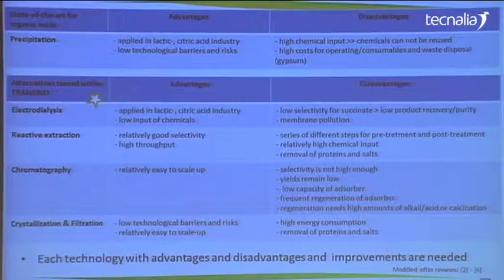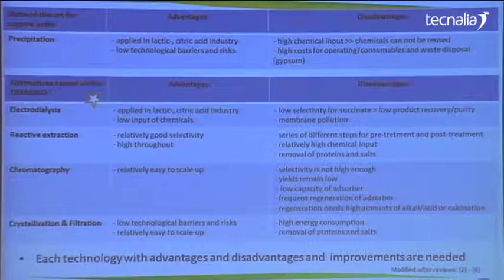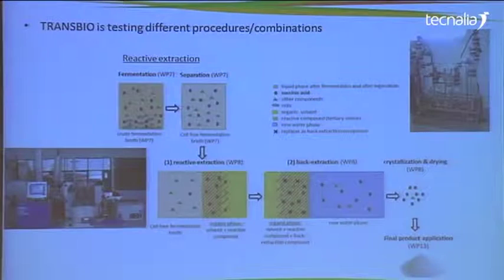And I will give you a short overview about reactive extraction, which is quite an interesting technology, I think. In reactive extraction, you start with a fermentation broth, then you separate the cells, so you have a cell-free fermentation broth. Then you bring it together with an organic phase. And the organic phase contains a reactive compound. This is most often a tertiary amine. And during mixing, the tertiary amine can form a complex at the interface between the liquid and the solvent phase. It is forming an acid-amine complex. And like this, the succinic acid is transferred from the liquid phase into the organic phase.